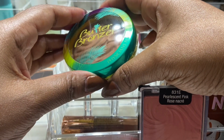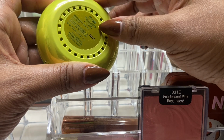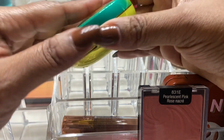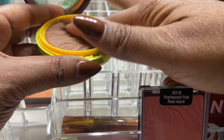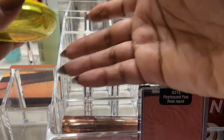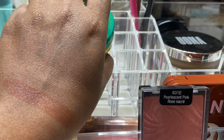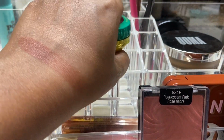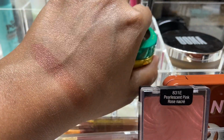Next is this Physician's Formula Butter Bronzer, and it's in Endless Summer, and this is what Endless Summer looks like, and let's swatch Endless Summer. It looks like it may be a good color too. Let's see. I can't really see Endless Summer. It's not really swatching that good.